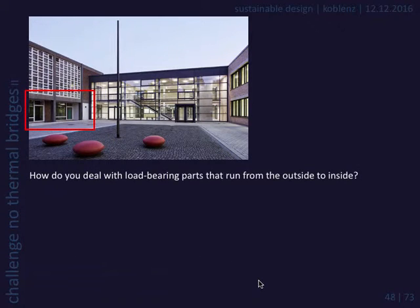These columns are load-bearing, and they go from the inside to the outside. Normally, if I design a building new, I'd try and avoid that like anything, because it's not going to work that well. So there are different ways to deal with it. You can think about what you would do when you come across a situation like that.